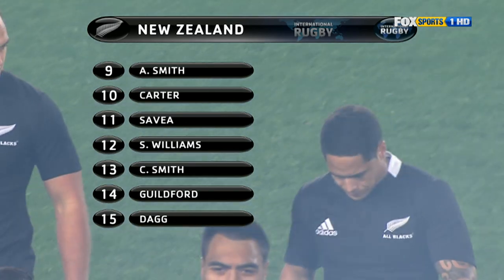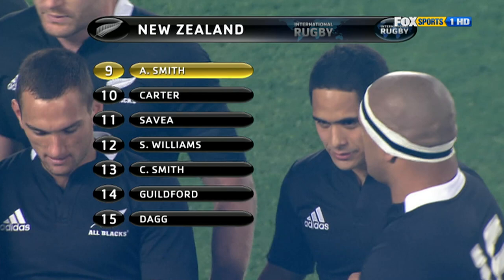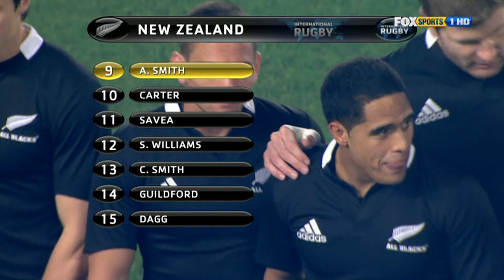The halfback battle has been one of the most fiercely contested this season, and coming out on top as debutant Aaron Smith, the Manawatu and Highlanders player, clears the ball very quickly, and he gets his chance at the top level tonight. The other new player is winger Julian Savea, who has undergone an incredible transformation in 2012.